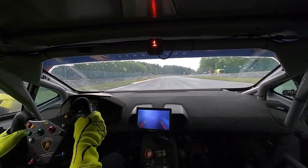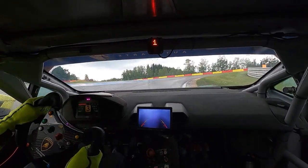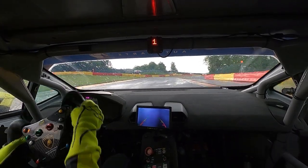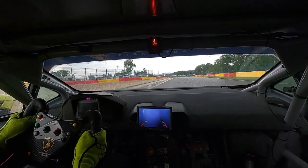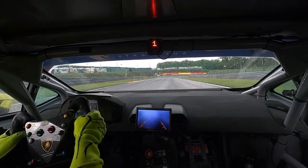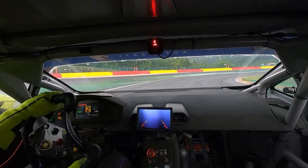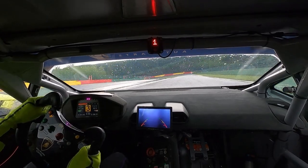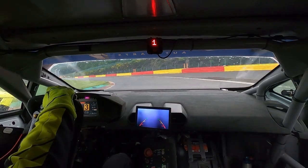The real reason why I uploaded this video is not especially because of the wet conditions itself, but the combination with Spa and how quickly it can change over the course of a few laps. As you can see, it's wet, the track is damp, but there's not a lot of standing water at the moment, nothing too much to worry about, but you will see in the next couple of laps that it can change very quickly at Spa. I will fast forward now for a bit until we start the first flying lap.